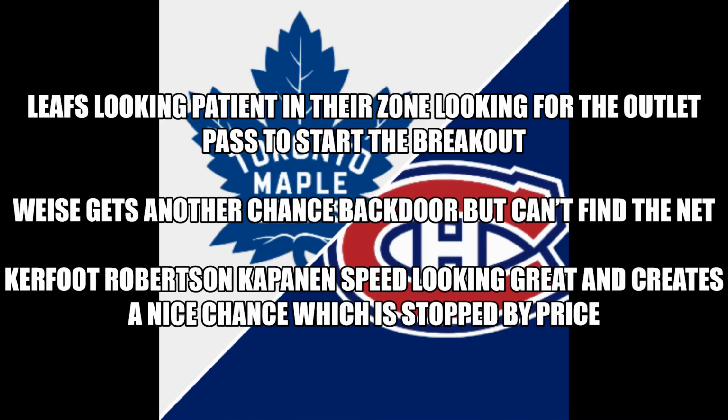We then go into the third. Leafs are looking very patient in their own zone early on, looking for that outlet pass, trying not to turn over the puck. So yeah, they're looking really good for that outlet pass to start the breakout.